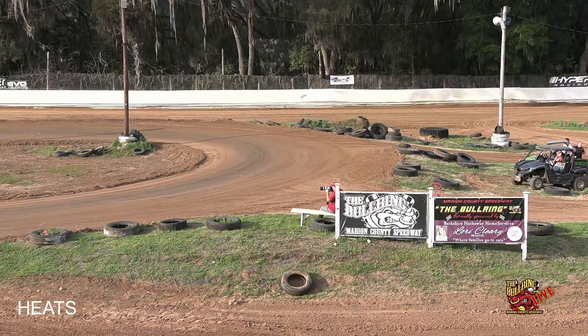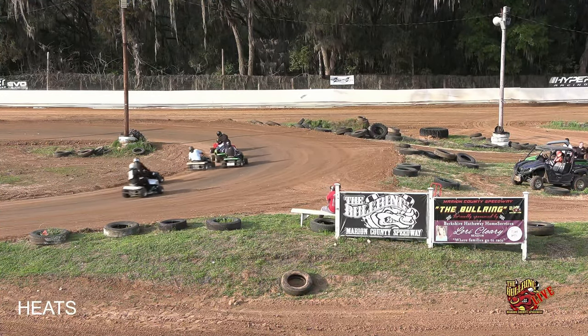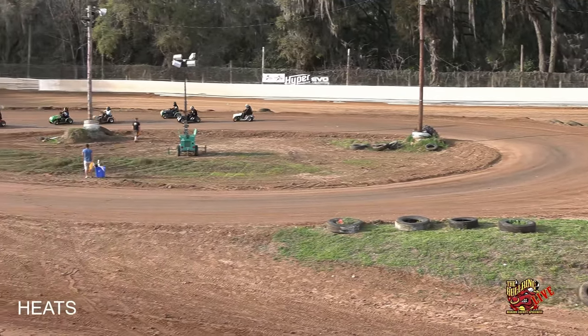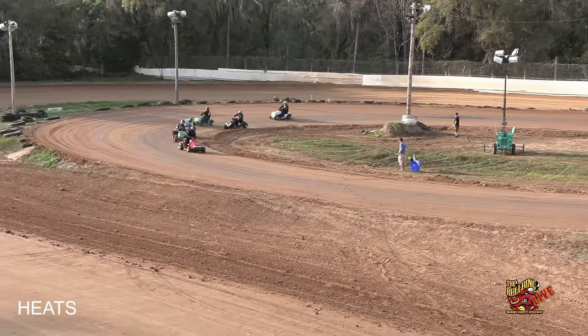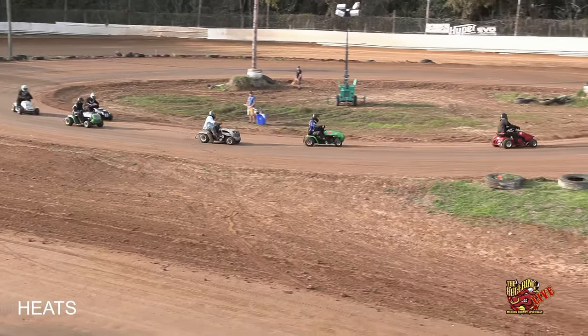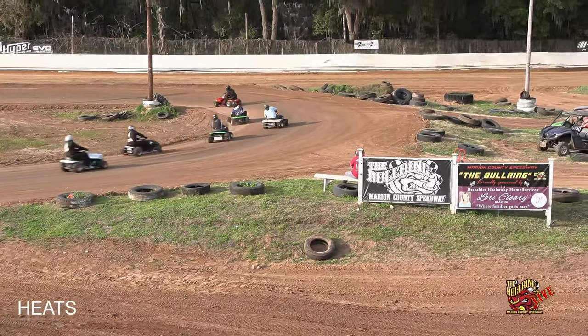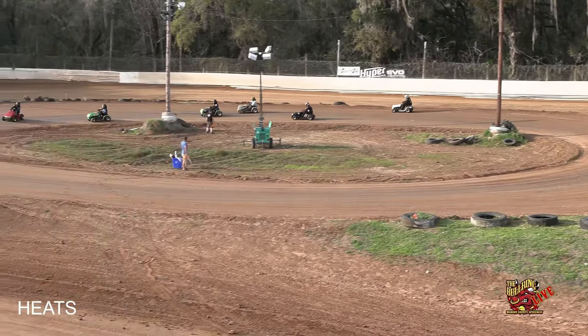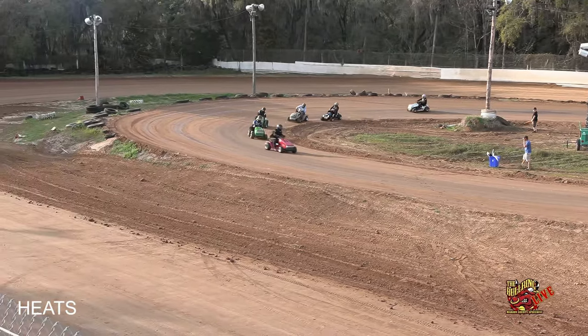Now green we go. Derek nabs that in south side. Down into three, through four. Looking good right there on the bottom. Starting to stretch that lead. Looking good. Got that machine set up nice.